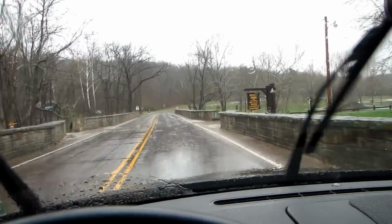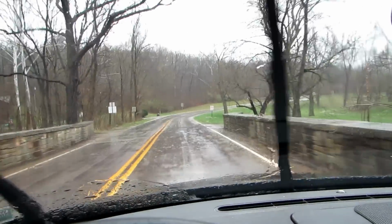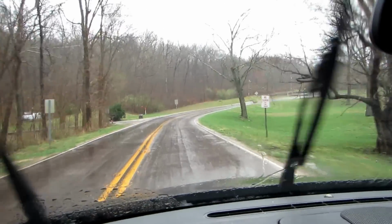We stopped by the park office and I changed into my waders and got my fishing permit. And now we're headed down to the spot where we're going to start fishing.